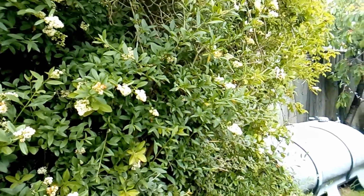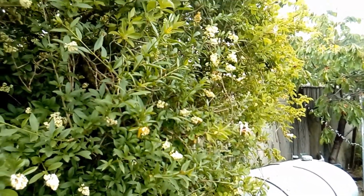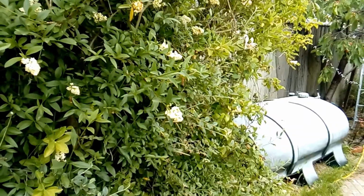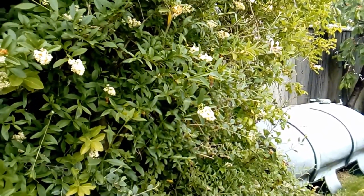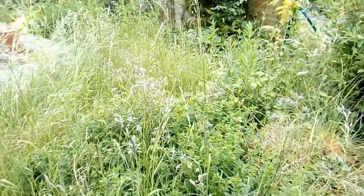We're going to finish quite close to the house. We've got here privet and honeysuckle. Again, excellent resources for moths and butterflies for nectar and larval food plants. And then at this side we're starting to get into our slightly wilder bit of grass.